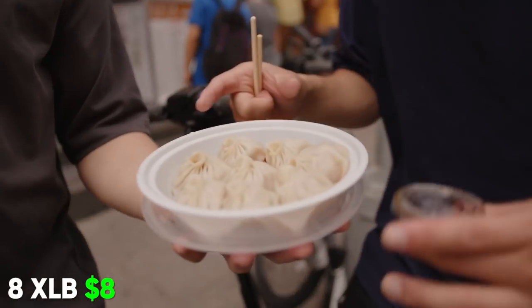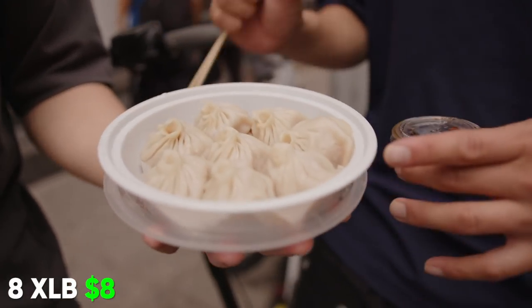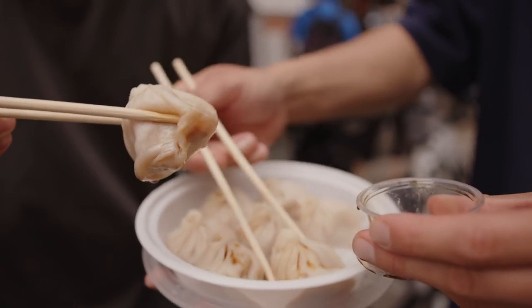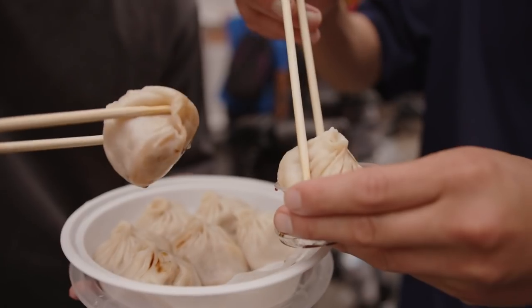Well, I think it's fair that we give our opinion because New York Times has just said that these are the best cheap Xiaolongbao in the entire city. Get 8 Xiaolongbao for $8. Now, that is not the cheapest, but that's still pretty cheap. Yeah. The thin shavings of ginger right there. Let's get it. I'm just gonna dunk it.